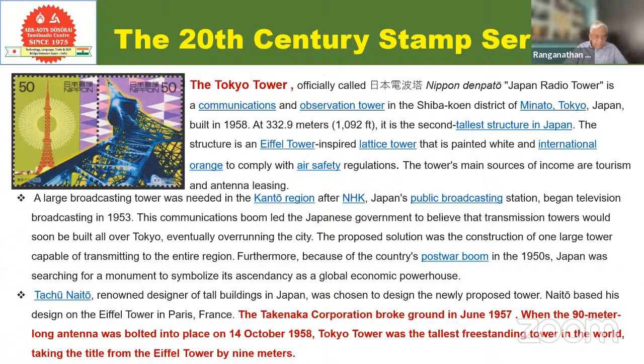Tatsuo Naito, renowned designer of tall buildings in Japan, was chosen to design the newly proposed tower. Naito based his design on the Eiffel Tower in Paris, France. Takenaka Corporation broke ground in 1957, and the 90-meter-long antenna was bolted in place on 14th October 1958. Tokyo Tower was the tallest freestanding tower in the world, taking the title from the Eiffel Tower by 9 meters.